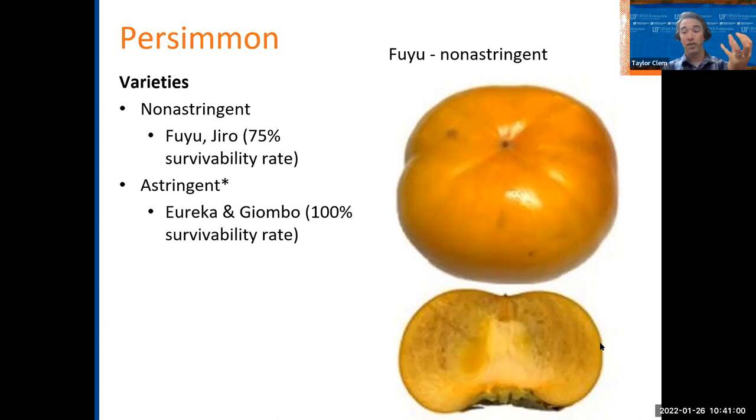So if you pull it off of that tree and it's still slightly firm and you take a bite of it, oh, it turns your face inside out. It's like your mouth dries up. It's like, oh, it's a horrible experience. It's a funny prank, but it's a horrible experience. It just does not taste good at all.